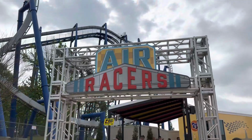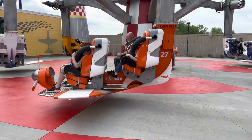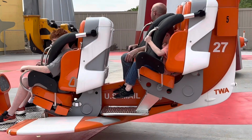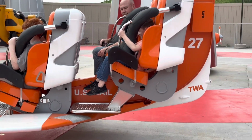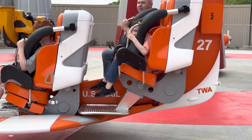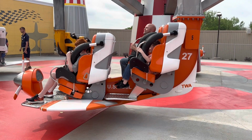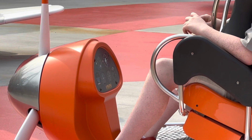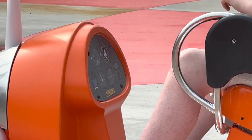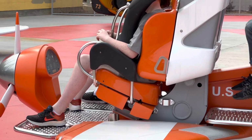Take off. Time to check out the new Air Racers, which you're not gonna believe. Check out the details of Air Racers. So like this plane in front of me, notice it says US Mail right in the center, TWA down in the bottom right here. I just love these little attentions to detail, and I wonder if they're on each plane. I also just noticed if you sit in the front row, it looks like there's gauges on that front panel, instrument panel. That's another cool attention to detail.